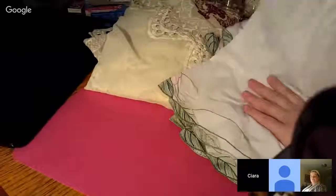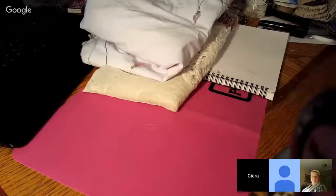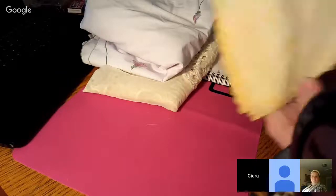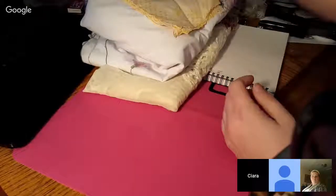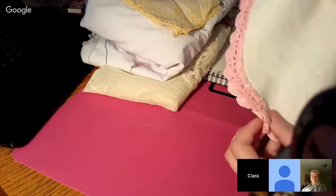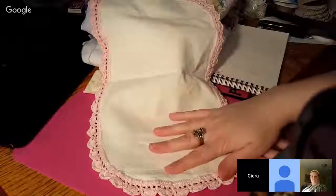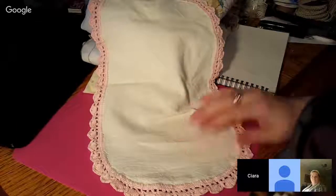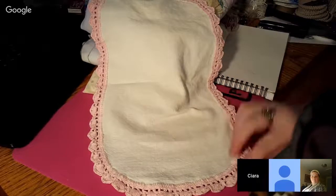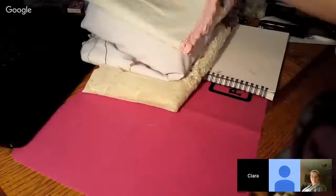Spring. So, a botanical journal, like pockets with the flowers, all the embroidery you can do in it, a million things there. And then this is an embroidered little hanky with a J, and it's yellow. And then this is a little pink piece. It has the pink crochet edging with the muslin in the middle. Gorgeous.